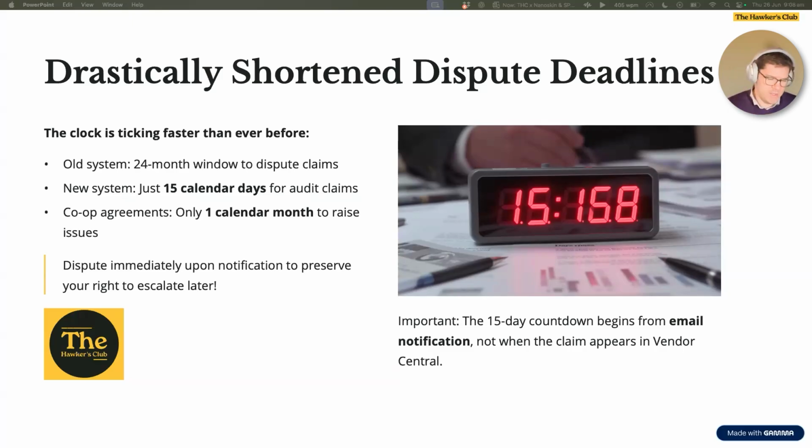So once again, it is very important to dispute them, and it's not to recover. This is disputing to preserve the right for later recoveries, if it makes sense. So if the first dispute is done within 15 days for audit claims, 1 calendar month for allowances, later on Amazon will allow you to dispute them again, and this initial rule doesn't apply anymore as long as the first dispute is done on time.